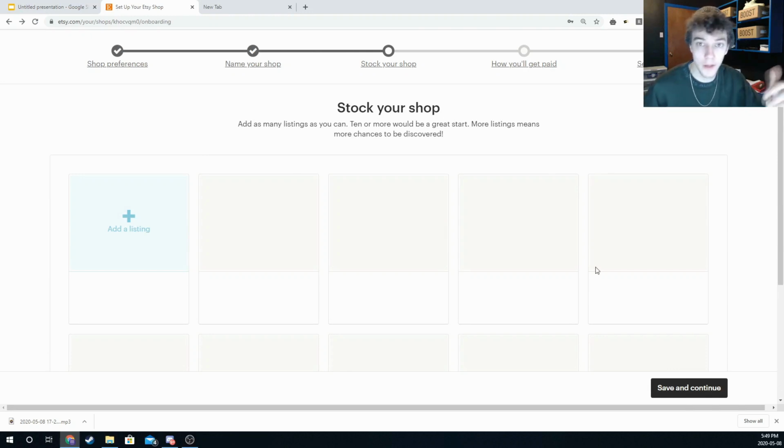That's why I recommend signing up through my link, because this is a waste of 20 cents. But if you have the 40 free listings by signing up through the link in my description, it's not a waste. Essentially, you have to stock your shop before you get to the integration section where you sync up with Printful. This is annoying, but you just put anything, and then you finish making your shop.